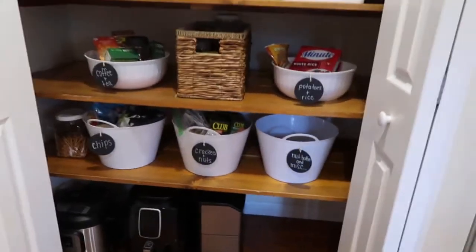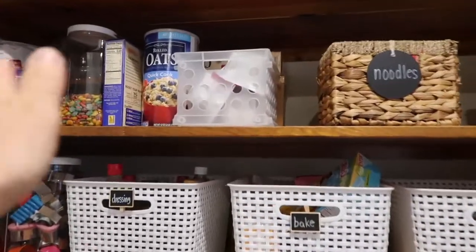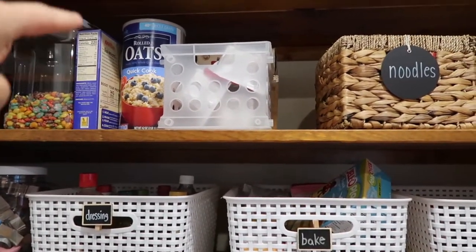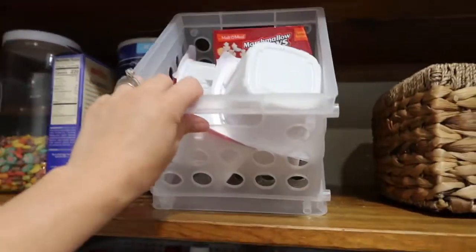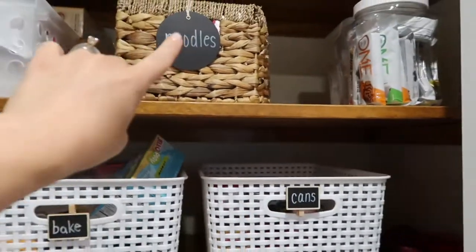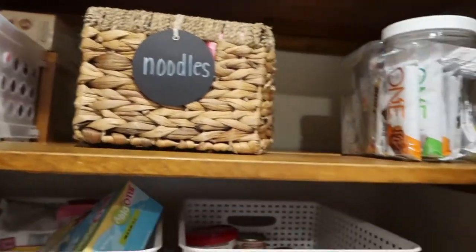Okay, this looks so much better to me. So I don't know what I'm gonna do about the breakfast thing, but right now I've got cereal, pancake mix, oats, and then little mini cereals in here. Noodles, which includes like mac and cheese, pasta noodles. I've got protein bars and like drink mixes over here. I labeled that. Maybe I'll put that one, at least so you see one label.